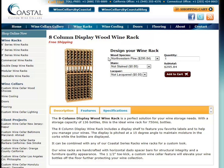I'm here today to talk about single bottle storage wine racks with a display row. At Coastal, we offer single bottle storage wine racks with a display row in widths of 1 to 10 columns. And with that many options, you're going to increase the probability that you'll be able to design your own wine cellar without the use of any filler material.